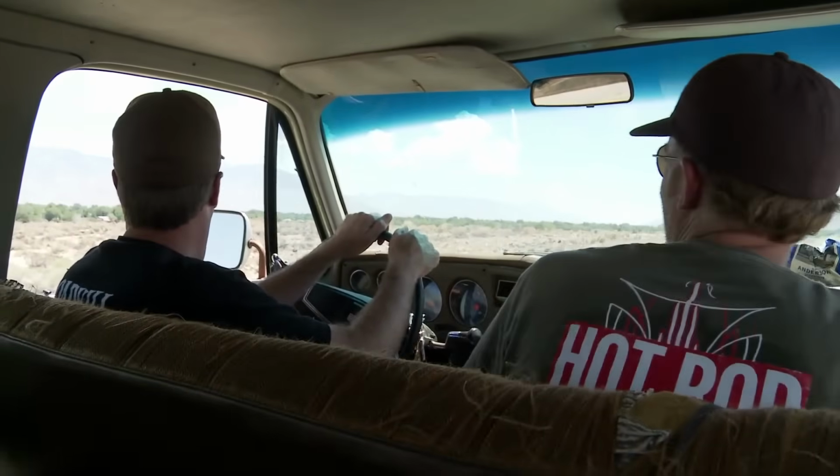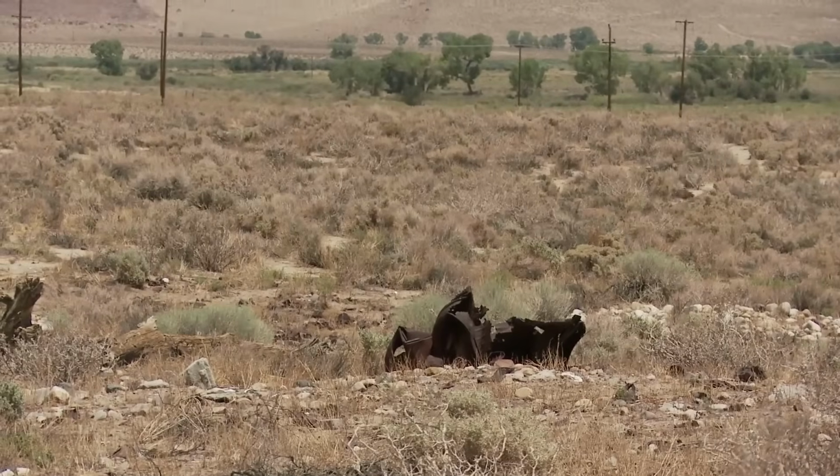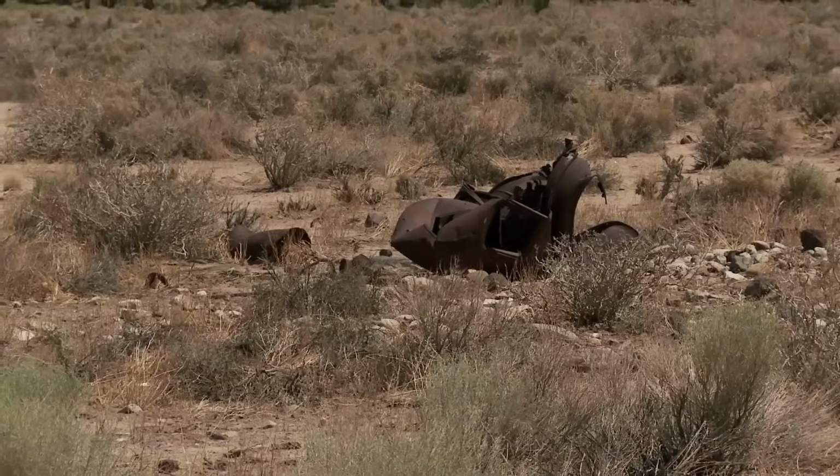Wait. What did he tell you was out here? He said it was an old round pickup truck, and that is an old round pickup truck. Look at it, it's destroyed. There ain't a round surface left on that thing. I see a fender, or no. Oh my God. Okay, there's good news and bad news here. The good news is I have complete confidence that we could get that home on the back of the trailer. The bad news is there's absolutely no reason to. Oregon bound.